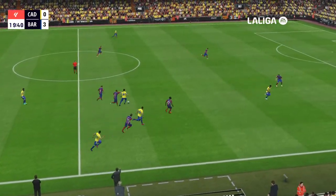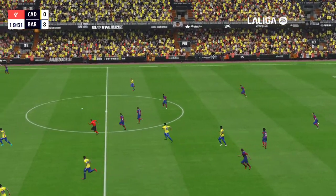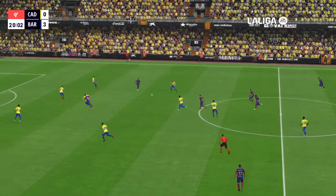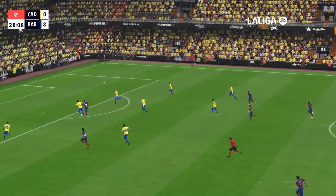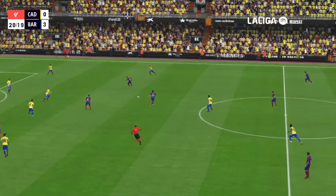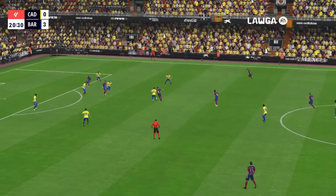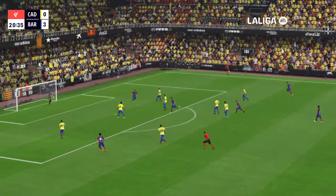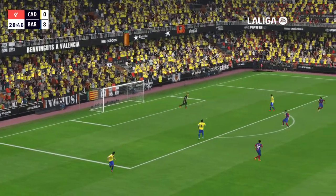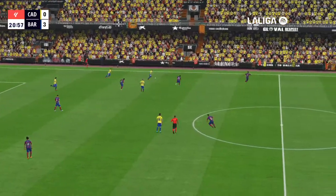Negredo. Well, they could break here. Deftly done. Defense has got rid of that. Looks to thread it through. Decent attempt, but not quite good enough. Right in front of the goal like that, he's gone and missed it. I won't have to tell him that's not good enough.